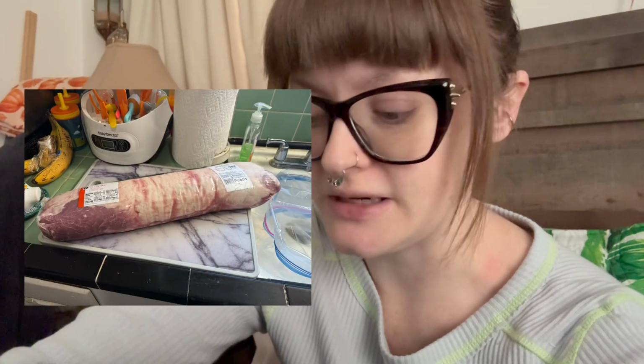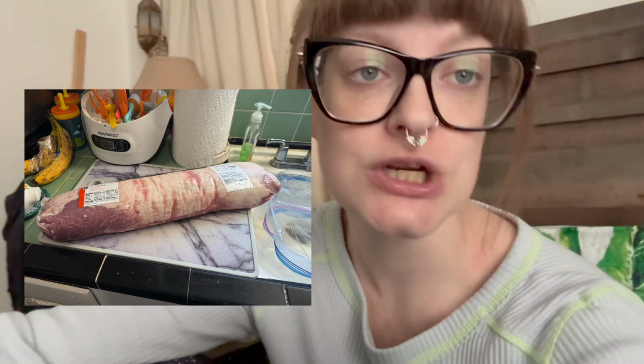So like last week Kevin found a pork loin, a ginormous pork loin. I'll have to see if I can insert a photo of it. It was huge, and it was marked down from, I don't even know.